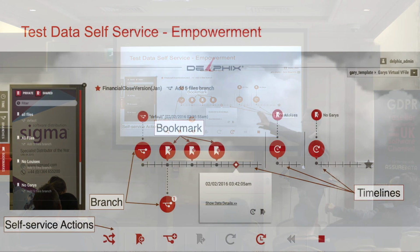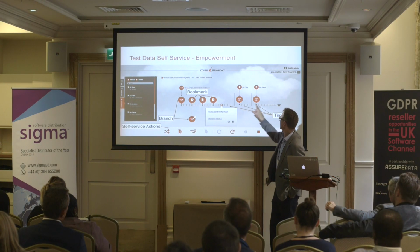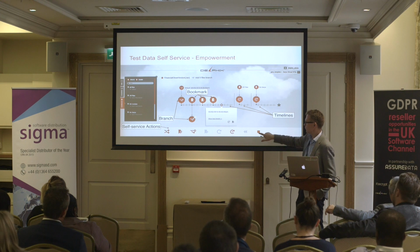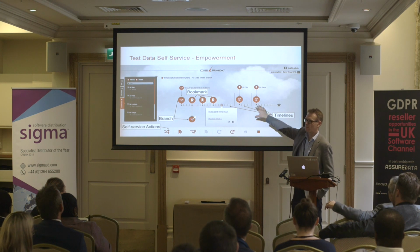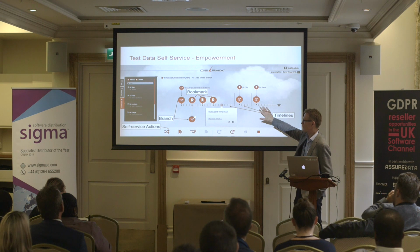And this is a picture of the self-service user interface. So, this is a different version of the database. I've got bookmarks which I can go backwards to. I've refreshed the data, and this is the point in time now. It's sort of Netflix-like, actually. We've added another feature as well, which is a lock. So I can lock any changes to just me. So if you've got a group of people working on this virtual database, I can say, right, I've done something now, so I can lock it.